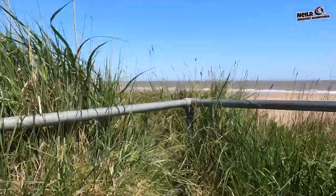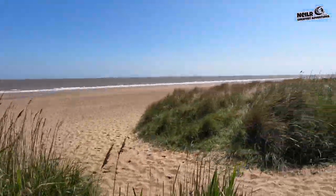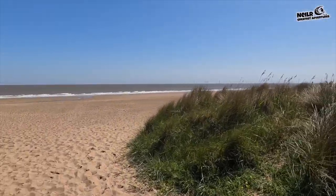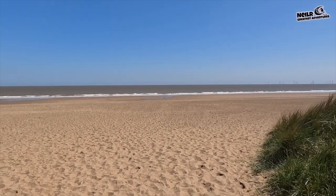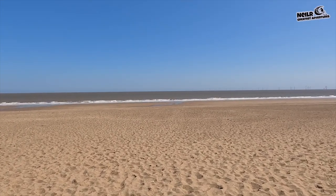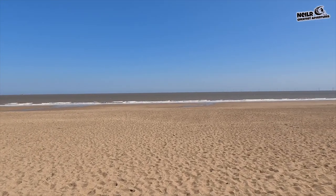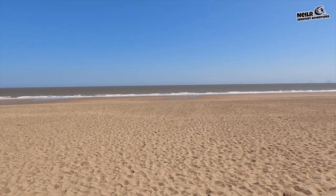So there is a few steps to get to here. So if you're disabled, you might struggle a little bit. And also on the beach, you would struggle. But yeah, look at the beach. It is absolutely stunning, this beach is.